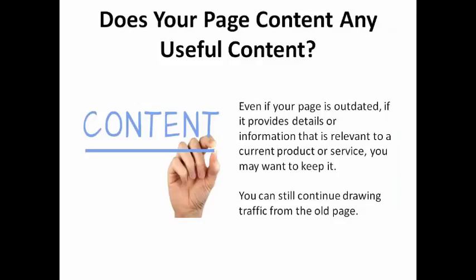First, you should ask yourself if the page contains any useful content. Even if the page is outdated, if it provides details or information that's still relevant to a current product or service, you may want to keep it. You can still internally link to current pages and continue drawing traffic from the old page. But if the page contains no useful content, then move on to the next set of questions.